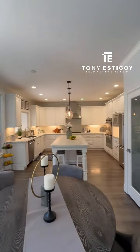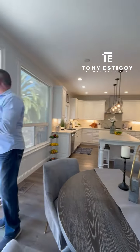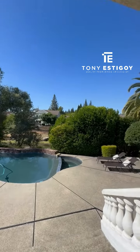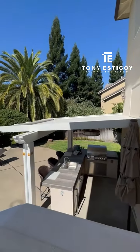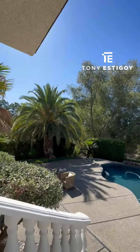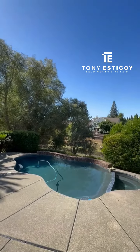And then outside you're going to find a beautiful space, an inviting swimming pool, and then beyond that is actually a part of the lake. It's low right now, but during the winter when it fills up, you're going to find river otters, cranes, and a lot of really cool wildlife.